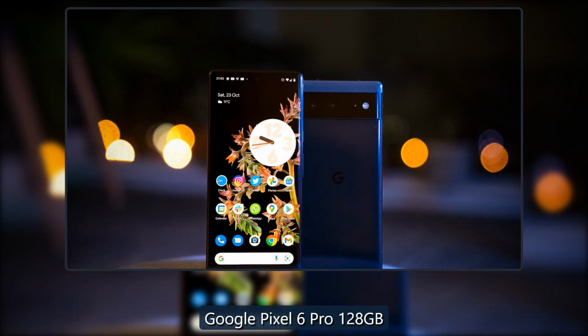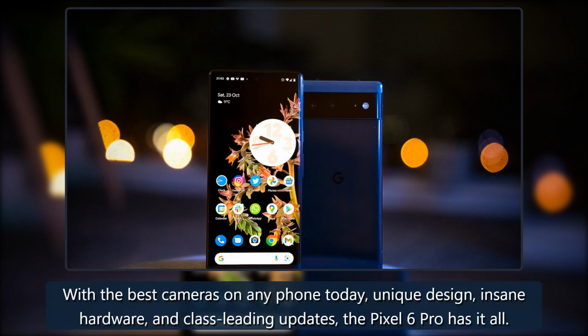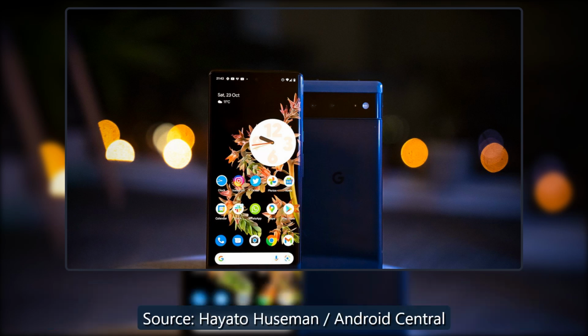Google Pixel 6 Pro 128GB. With the best cameras on any phone today, unique design, insane hardware, and class-leading updates, the Pixel 6 Pro has it all. Source: Hayato Husman, Android Central.